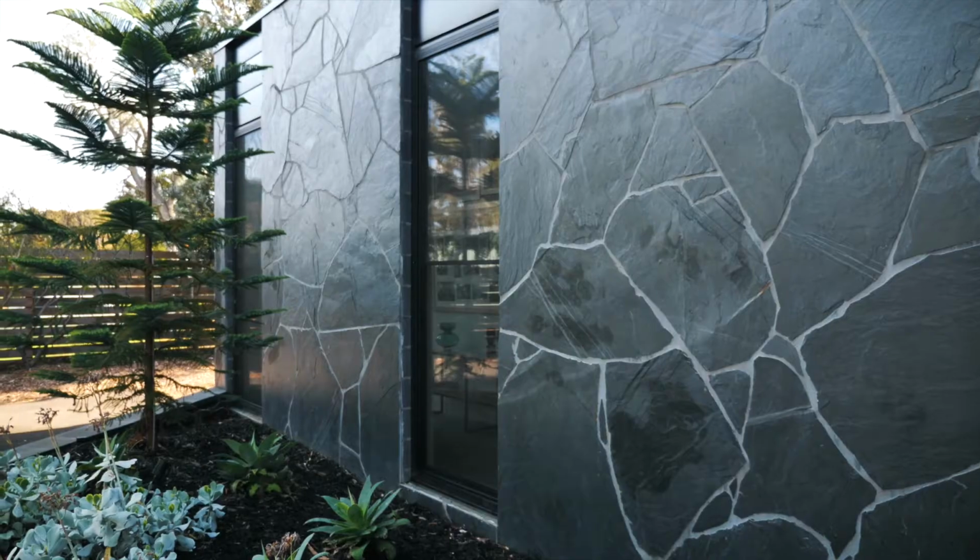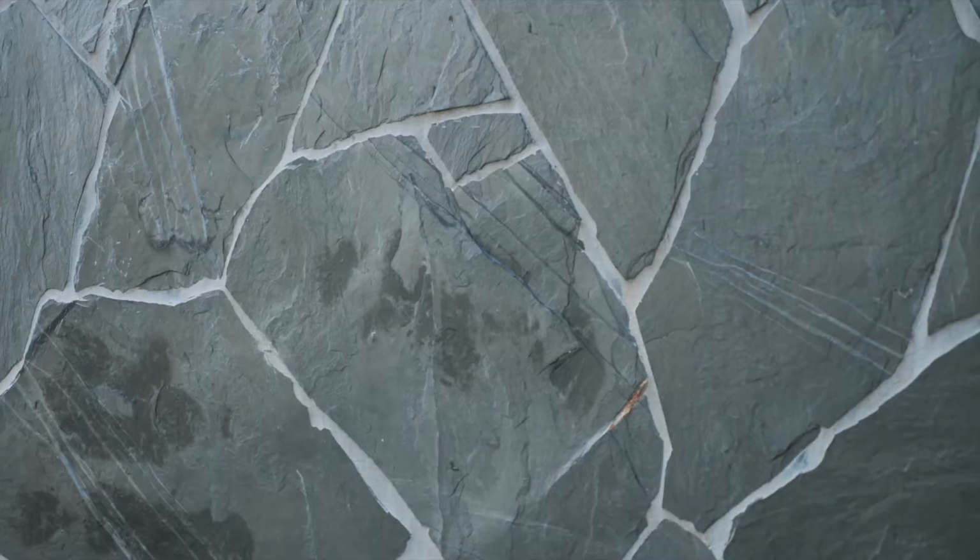Crazy Stone is a magnificent natural bluestone product. Living with it is just even better than what we thought it was going to be. The Crazy Paving takes us back to mid-century homes.